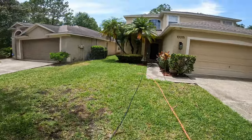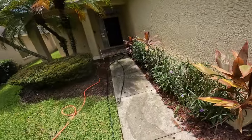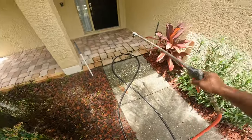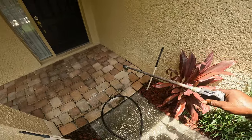I'm using my softwash system. I'm gonna put a 5% mix down, and then I'm just gonna rinse it off with the gun. No need to bust out the surface cleaner for something this small. So, pretty straightforward.